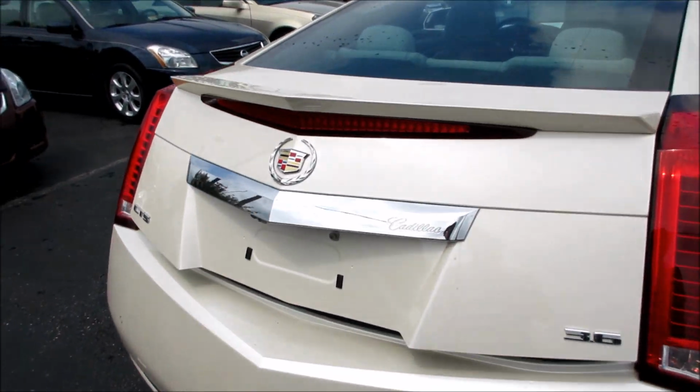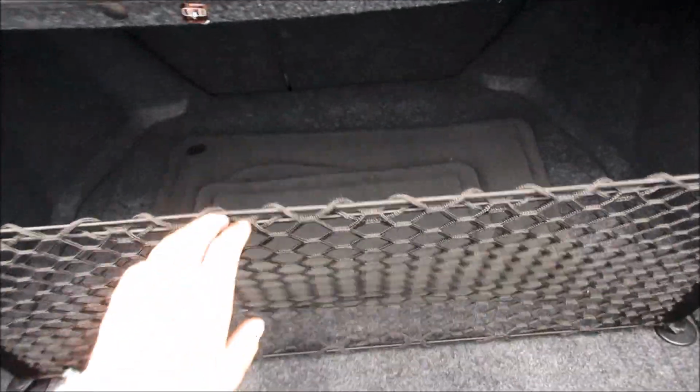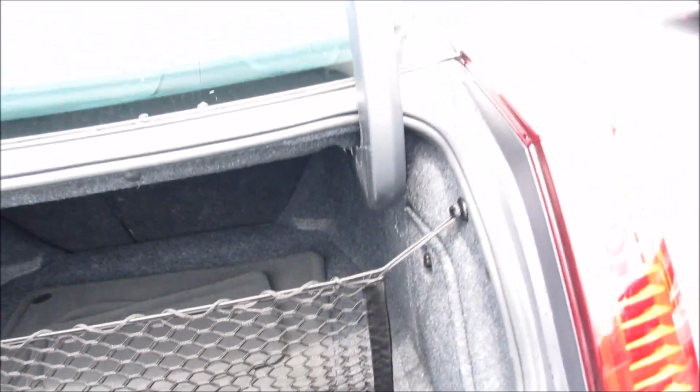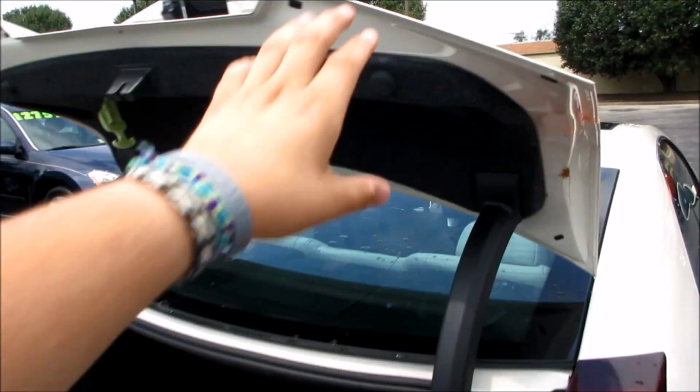Coming along to the trunk of this CTS. As you can see, this one does come with the dealer accessory cargo net right here. Underneath of here is your spare tire storage. As you can see, you do get your air pump right there. And then right here, you do have two floor mats. They're all very nice and clean. And behind this panel is your battery. And right here, you do have your hinges. But overall, it's a very nice amount of cargo space here.